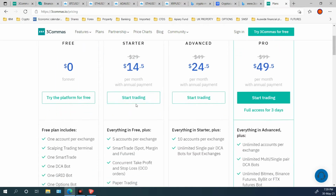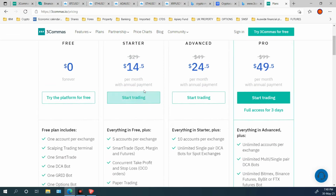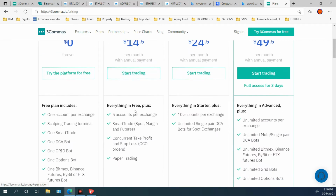The next version up, which I was looking at initially, was what they call the starter version, which with all their plans you can actually pay by the year or via the month. Obviously you get a discount if you pay yearly, but this one you can actually have 5 accounts per exchange.